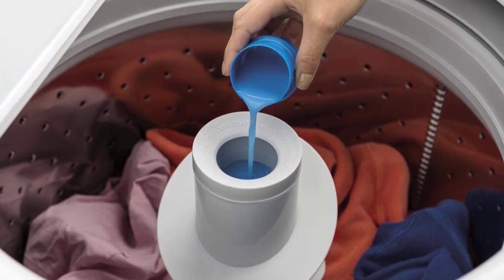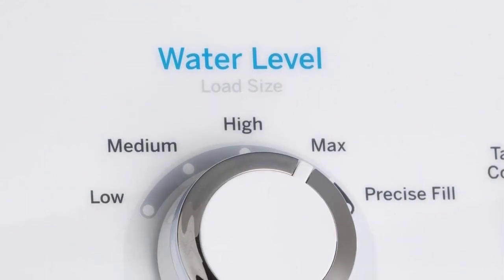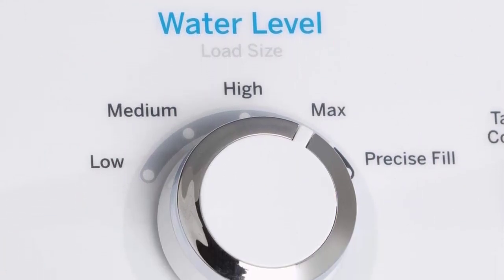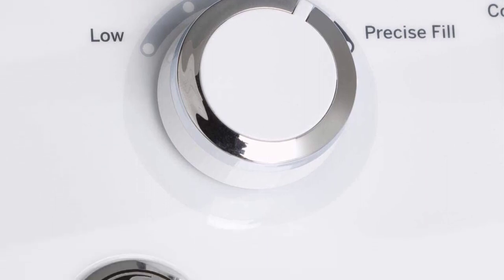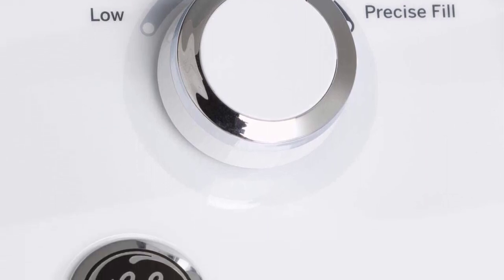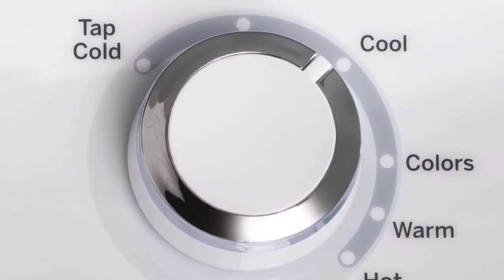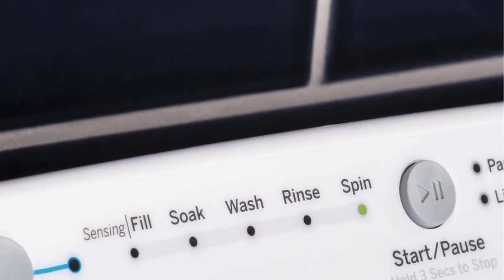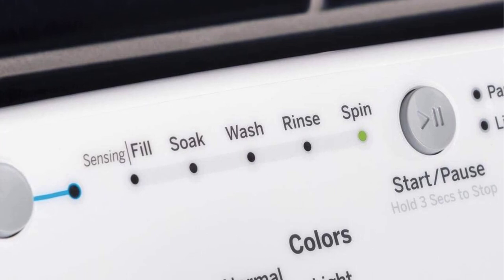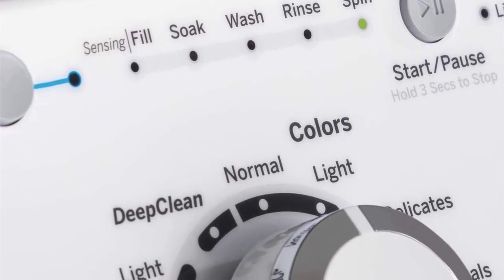There are 11 wash cycles on this machine, along with a precise fill water setting to fill the washer based on load size. However, you can also choose a manual fill level along with options like a deep rinse. While this washer forgoes any smart features, it does feature a status indicator light bar along the back panel of the machine, letting you know where the machine is at in the cycle. Pros: conventional agitator, auto sensing fill technology, stainless steel drum. Cons: not ENERGY STAR certified, no smart features.